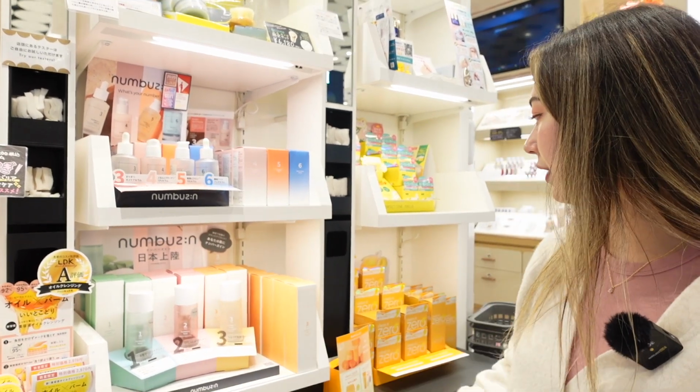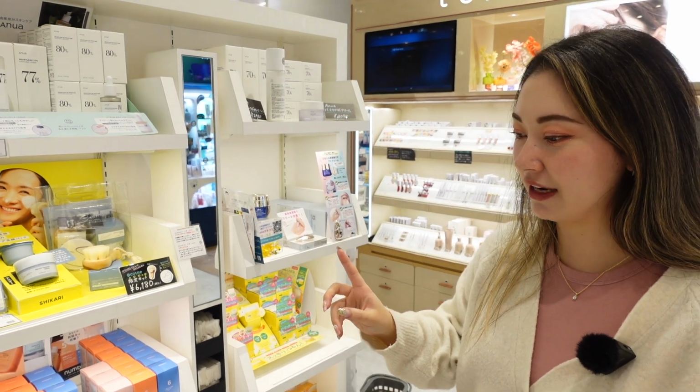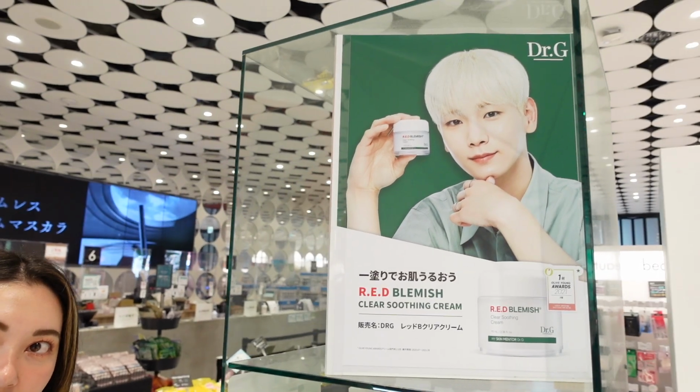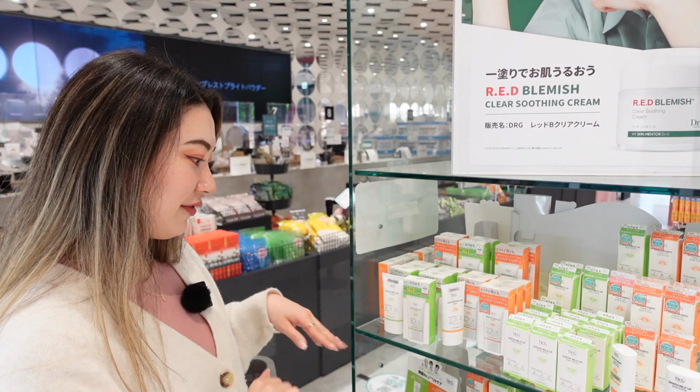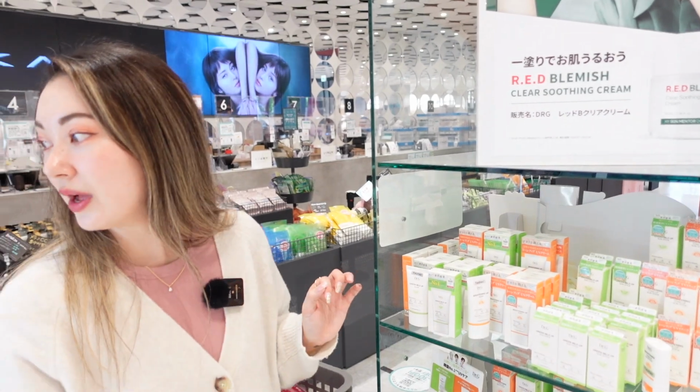So if you've been looking for it, they have it here. They also have Anua. So I guess they do have a fair variety of K-beauty brands as well, including Dr. G. I personally have never tried Dr. G. Obviously has quite a big space here at Cosme as well.